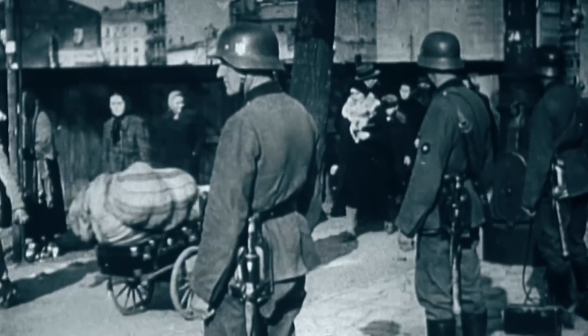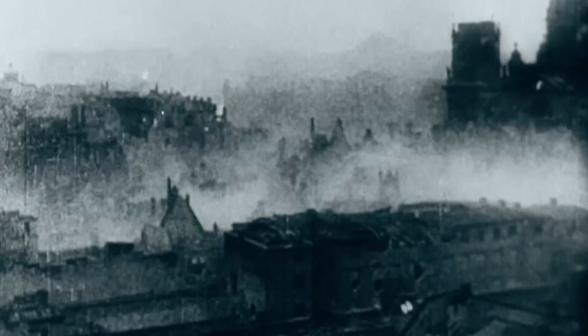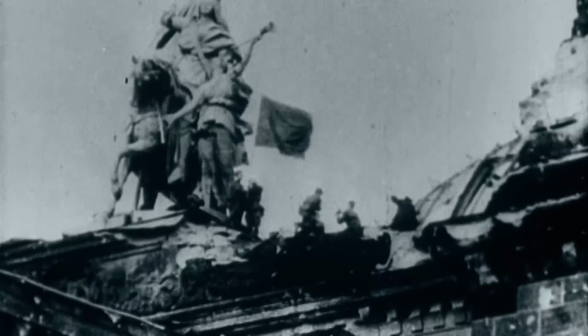And while the atomic bomb may have been designed with Germany in mind, by the time the atomic bomb was completed, Hitler was gone and the Germans had surrendered. But the Allies were still at war with Japan.